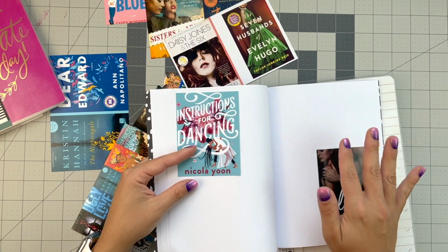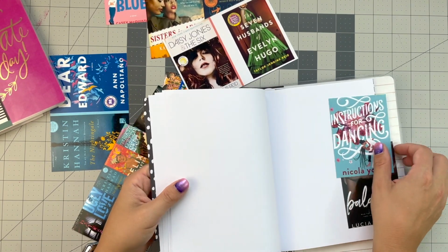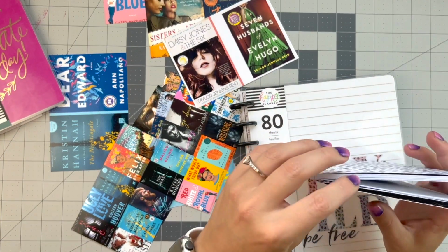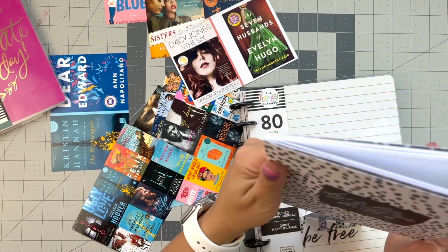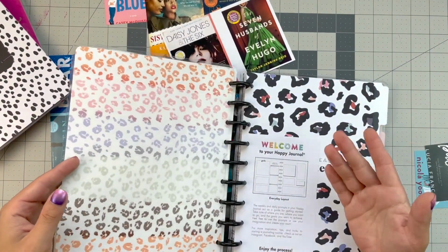And I do like this size. My only thing with this one to consider is that as I add in all of the photos, this notebook will definitely get chunky, which is not a big deal, but it's just something to keep in mind. And then the last option is I do have this journal from the Happy Planner as well.